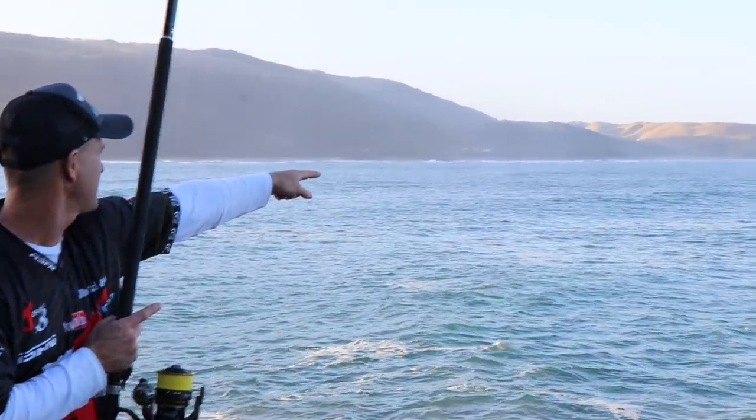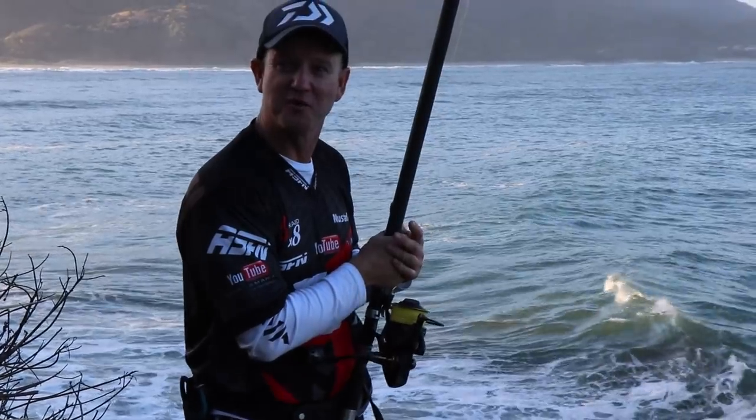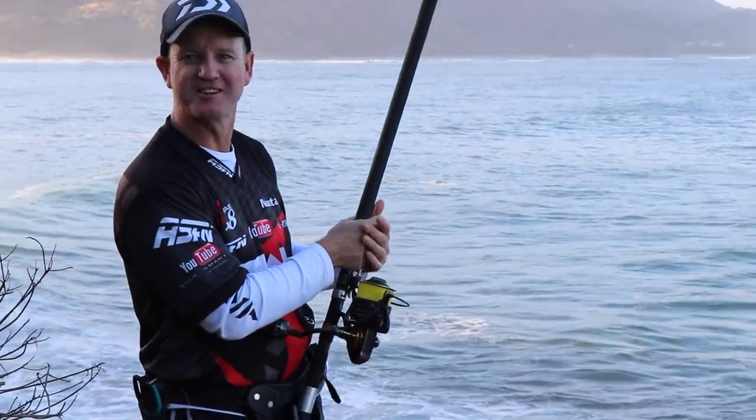Amazing, there's a big shoal there. Big shoal of sardines over there on the right hand side. Can't ask for better conditions. Flat sea, lovely, absolutely lovely.